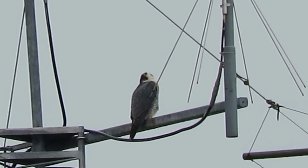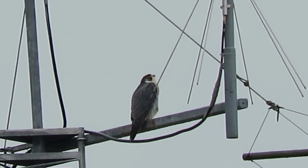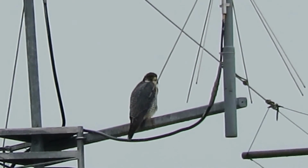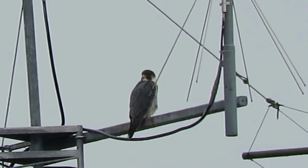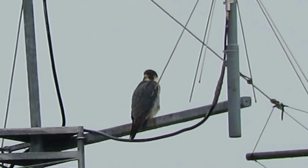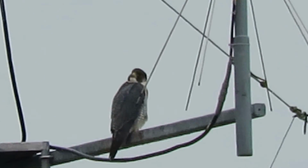Here's our tiercel. He's been flying off and back a couple of times trying to catch himself something to eat. You hear the construction workers cleaning up the remains of the building here. They got all leveled and they're hauling everything away. Might come in just a little bit more here. There he is.